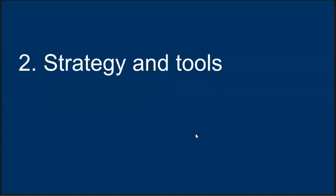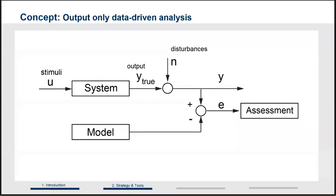So this brings me finally to the short overview of the strategy and tools that were applied. Since we are discussing output-only data-driven analysis, so having in mind the whole structural health monitoring concept, the focus is set on parametric modeling of the time series. And the idea is that we have no information about the simulation or the loading agents of the system. And of course, we are not able to measure the true or clear output of the system.